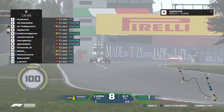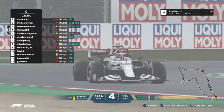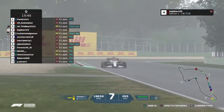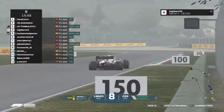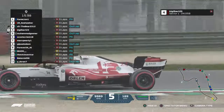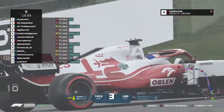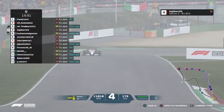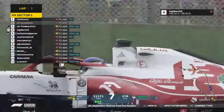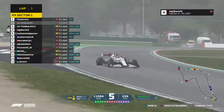Coming across the start-finish straight. He brakes at the 50-meter mark through Umbrella chicane. Coming up is Variante Villeneuve, which is again another fast left-right corner. Coming up is Tosa, where Michael Schumacher and Juan Pablo Montoya had a famous tussle. Next is Spiaggia, which is a fast right-hander.